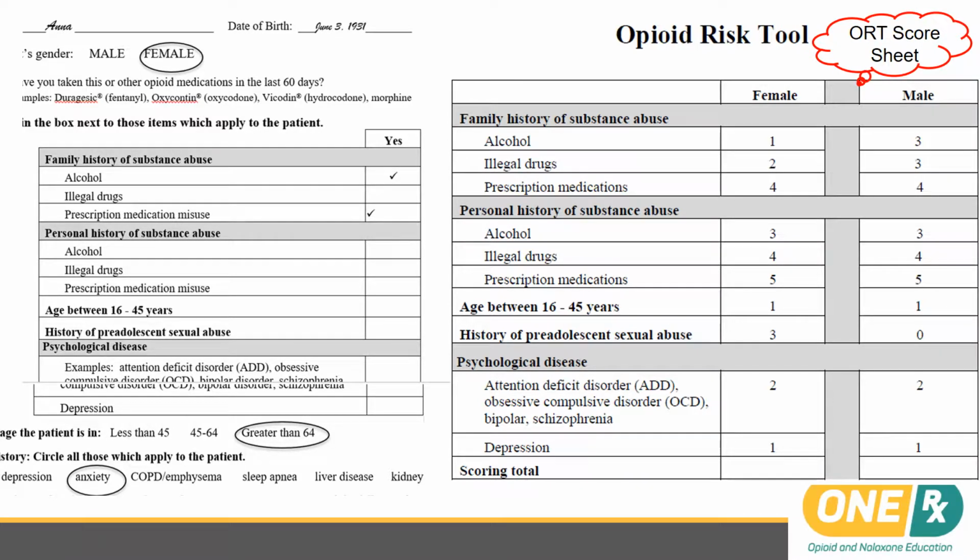So now I'm going to take Anna's patient intake form and put it next to the ORT score sheet, which is available on the OneRx website in the workflow documents section. And I'm going to go ahead and score the responses that Anna indicated on the patient intake form.